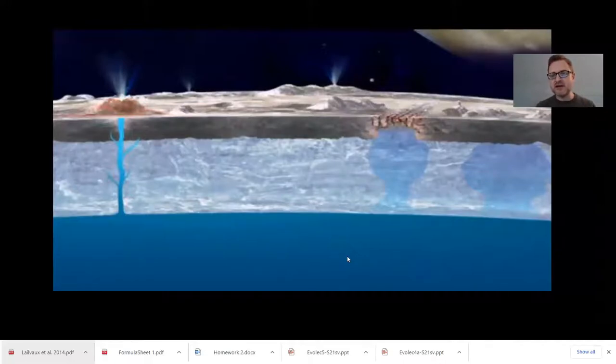So why is it hot? There's no molten core or iron core like Earth has. It's hot because you get what's called gravitational heating.